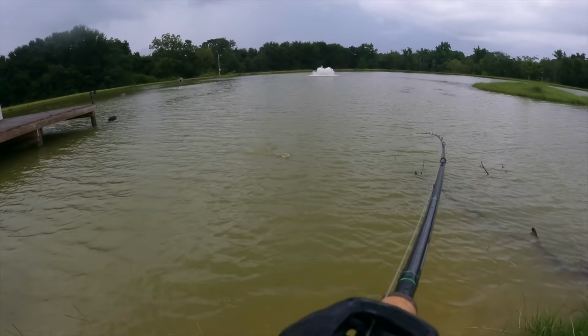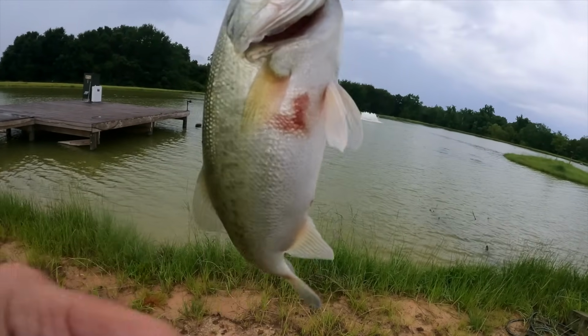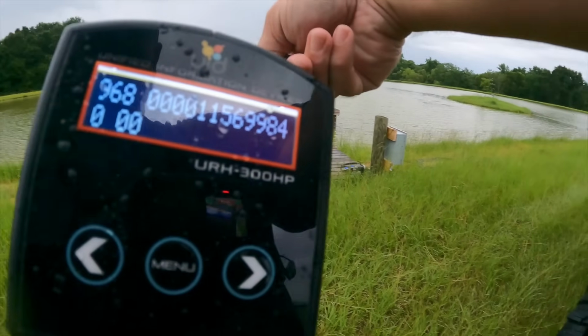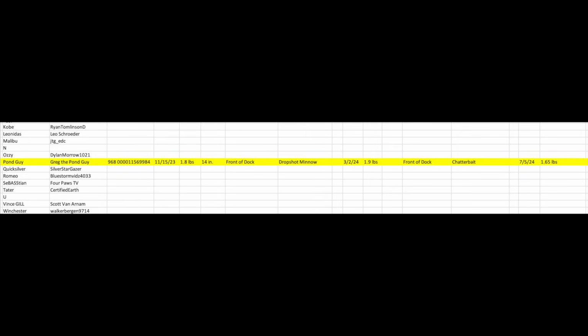What we got here? Little guy. It's a healthy fish. Got a little wound right there on his bottom. It's the one where the sore's been caught. 69984, and it weighs 1.65. And here we have the pond guy, and that's another one I'd say is concerning. It's lost about 1/3 of a pound, but it also had that wound that may have had some factor in that. So I'll be keeping a close eye on all the fish weights here moving forward.